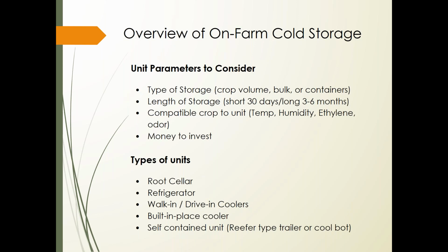There's not really a good humidity control with a refrigerator or real good air exchange if you're needing to take some of the field heat out. Solid doors on a refrigerator are more energy efficient than the glass doors. And the refrigerator does have a very limited capacity to remove field heat. A larger refrigerator, sometimes you can move a little air in it, but it's really used, refrigerators, for short term only.